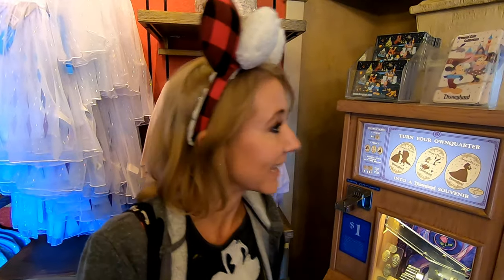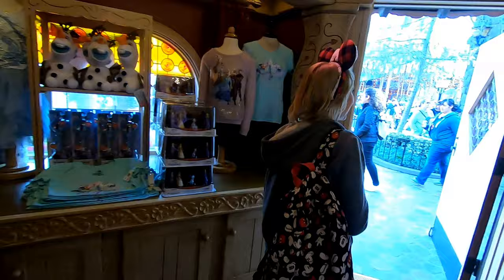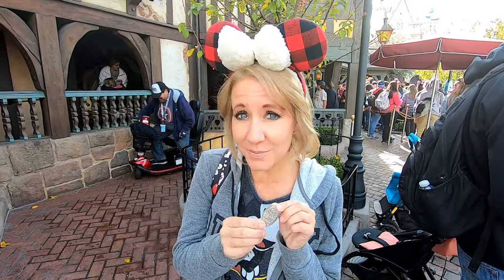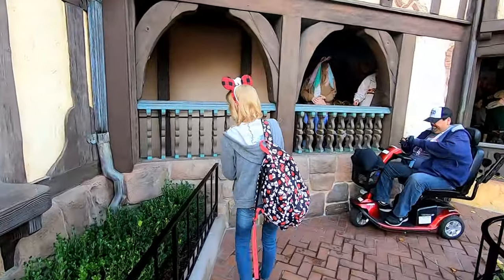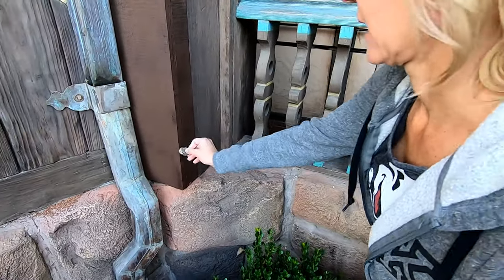Let's go hide it. I'm gonna hide it. Let's find the perfect spot. Okay, so we've found a place right over here by Peter Pan that we are going to hide our smashed quarter. We're gonna come right back. And I'm gonna hide it right behind.